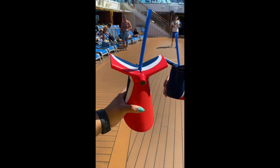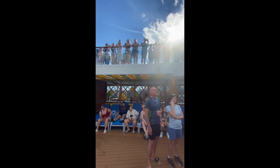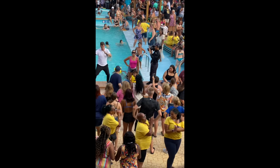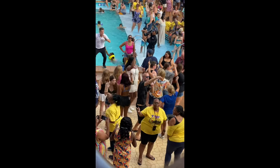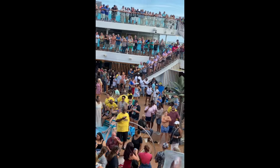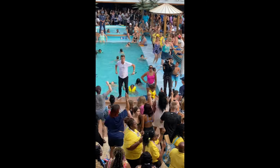And then everybody's pretty much just up there chilling, getting something to eat, going to the bars. So, y'all, it's a lot of people, but the crazy thing is when you go on these cruises, everybody's literally just trying to have fun. Like, it's just a whole vibe. So, I'm going to let y'all watch a couple of clips here of some people dancing and stuff. So, here it is.